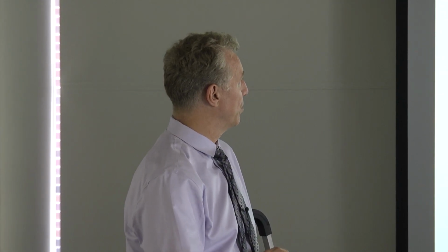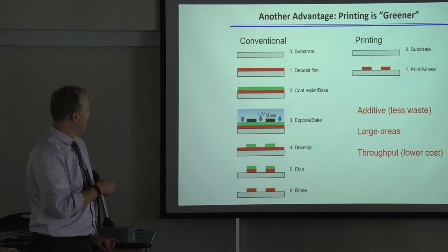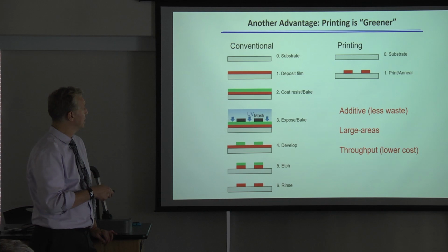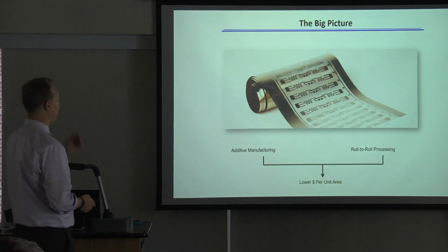Okay, so there's another motivation, though, for printing besides getting things on flexible substrates. In principle, printing is a greener, more environmentally friendly process because it's additive. So if I want to put two metal lines on a substrate, I just draw them with my printing process. In a conventional fab, like if you go over to the MNC next door here, you would put down a metal film, and then you would go through a bunch of steps that effectively etch away the vast majority of the metal to produce the two lines. So this is a subtractive process. Printing is additive, and therefore there's less waste. So that's another attractive aspect of printing.